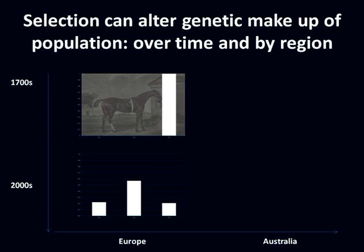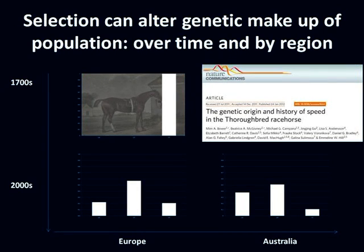25% of horses in Europe are the CC type, 50% of the CT type, and 25% of the TT type. If we go to a different region where the emphasis is more on speedy types and earlier racing types, in Australia, we see a much lower proportion of TT types. So this has happened naturally by people selecting for the types. And all this information could do is speed up that process.